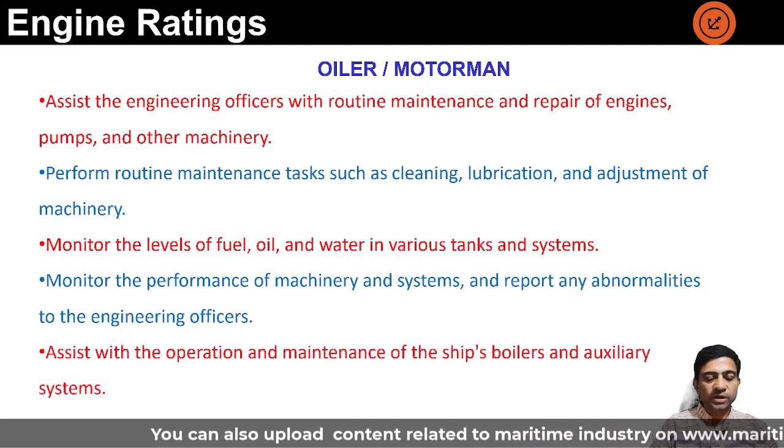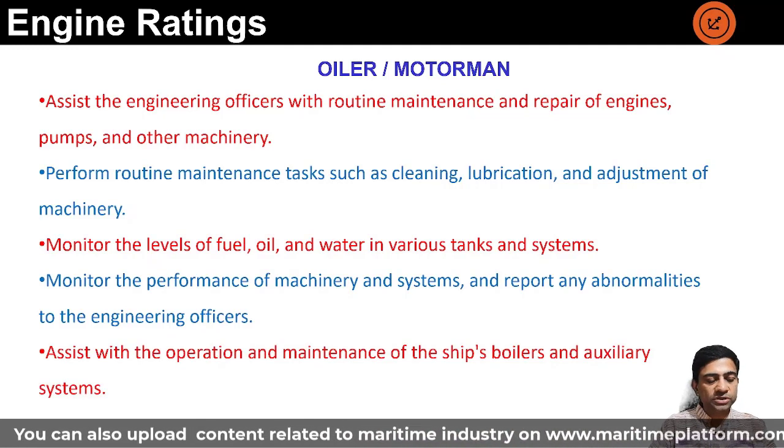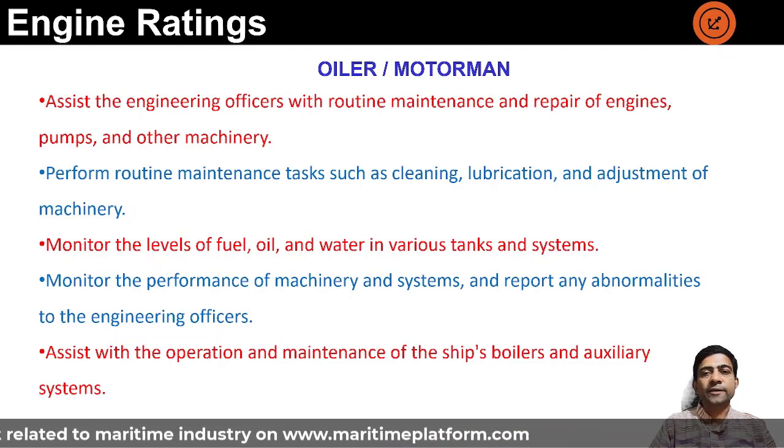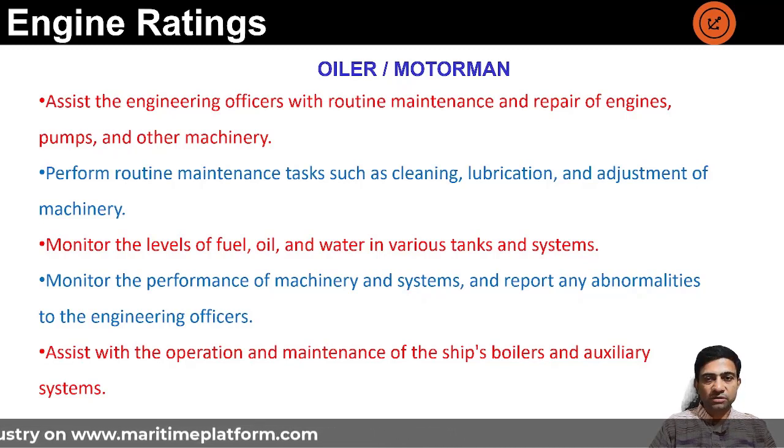Assist with operation and maintenance of the ship's boilers and auxiliary systems. Again, he operates. There are some machineries where the oilers become so proficient that they can operate the machinery. Hence, they are also given the rights or the operation requirements so that the oilers can operate these machineries without the supervision of the engineering officer.